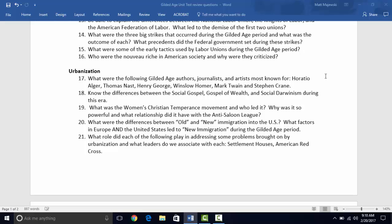He was controversial, a radical reformer who wanted to see money or wealth really spread more evenly across society. All right, so he's kind of an early socialist in this country. Winslow Homer was a famous painter, artist. He's kind of considered the best artist from this time.